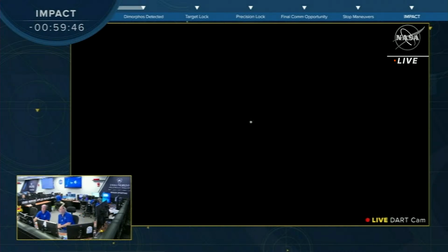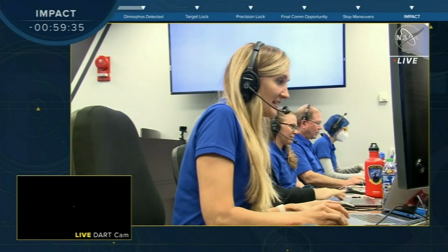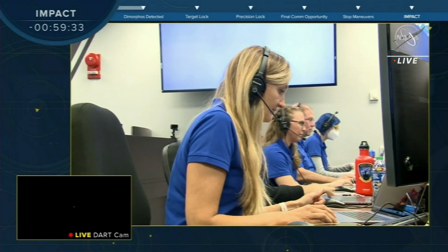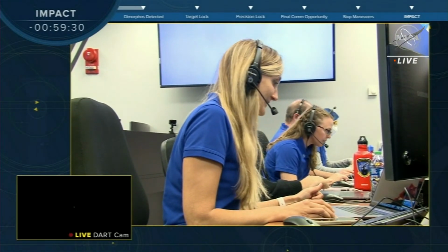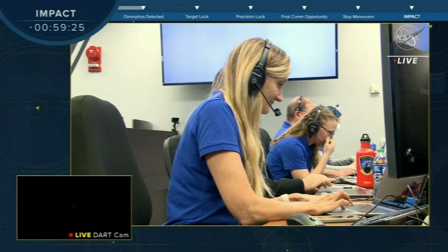All right, folks, we're an hour prior to impact. Woohoo! And woohoo! And we're seeing Dimorphos, so wonderful, wonderful. All right, let's do our poll. Image quality? Let's start with you. Images are looking great. Dimorphos is coming in at about the same relative dimness as Didymos, so very consistent brightness between the two. And it's a stable track. That's awesome.